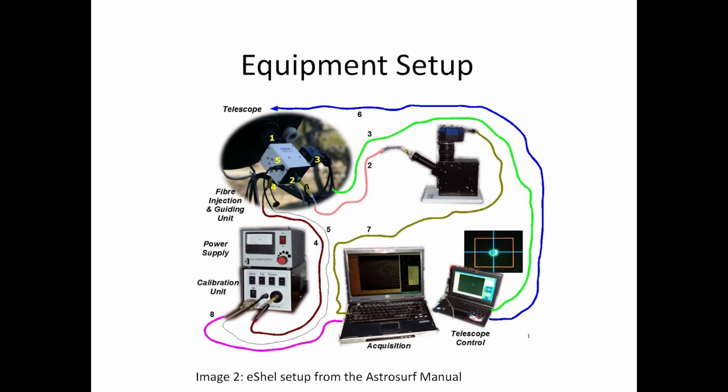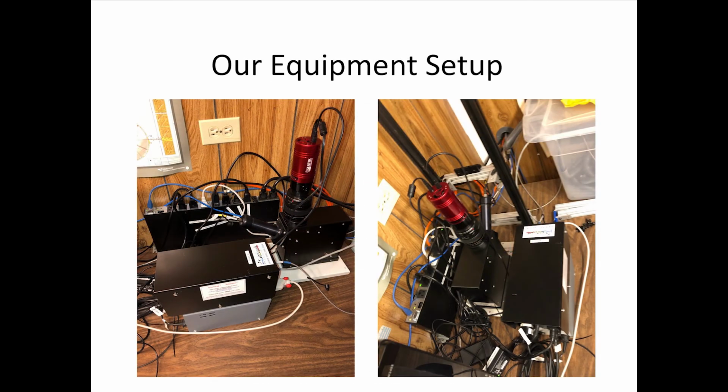So here's our equipment setup. You can see at the top, we have this little white box attached to the telescope, and that brings the light from this red wire into our spectrograph. And then the camera brings the light to our computer. And then from there, we can do our science. And then here's a picture of our actual spectrograph. You can see the red camera on top, and the black box underneath is our spectrograph.